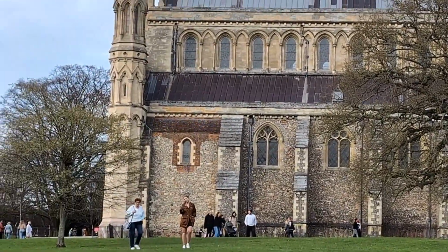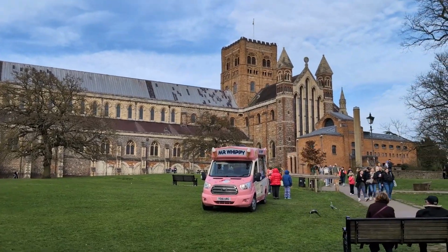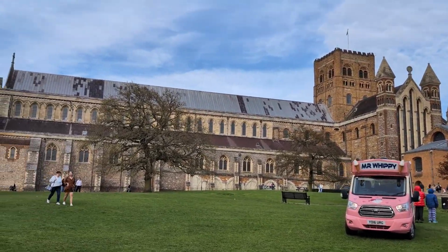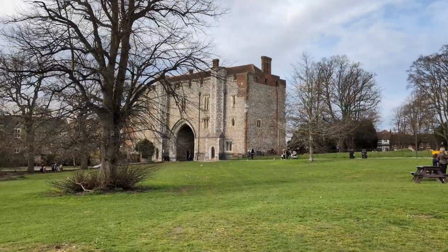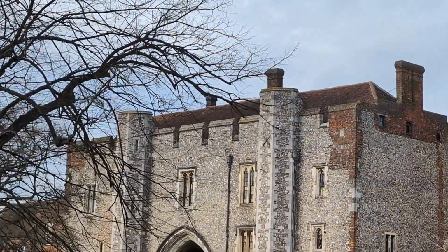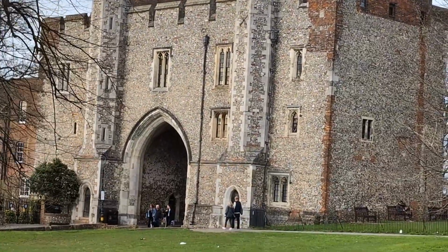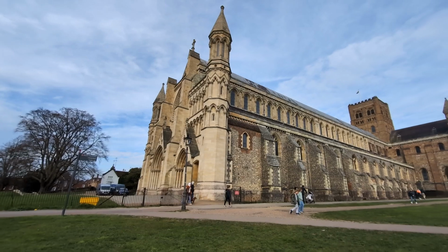And you're going to find a lot of Pythagorean mathematics in here. Very detailed, clever mathematics, but no one has really done any of the analysis. It requires a very detailed analysis and measurement of all these patterns, all these shapes. And here's another old world building just opposite, but very different. This is natural flintstone, all piled together, held together with a sort of concrete.